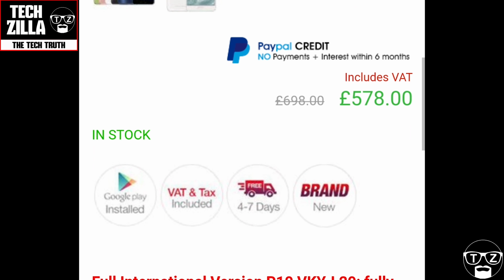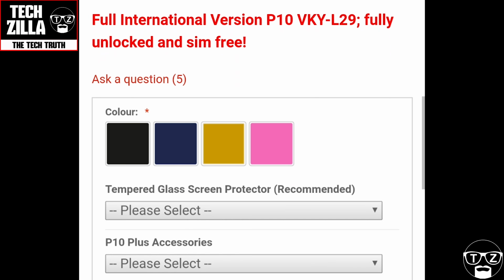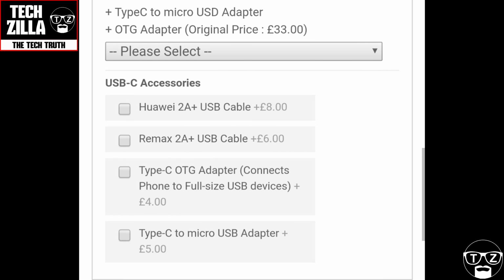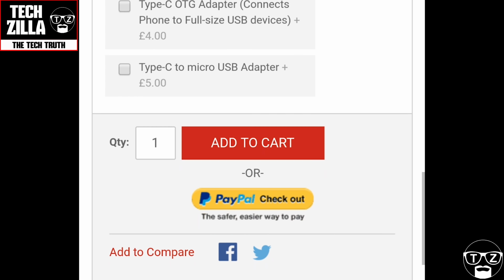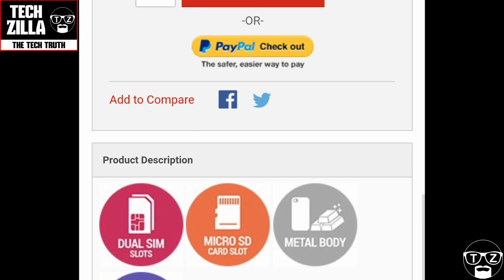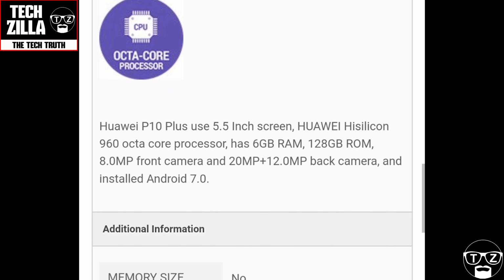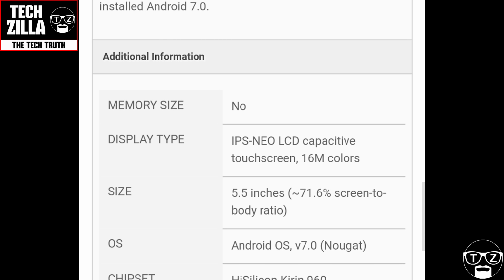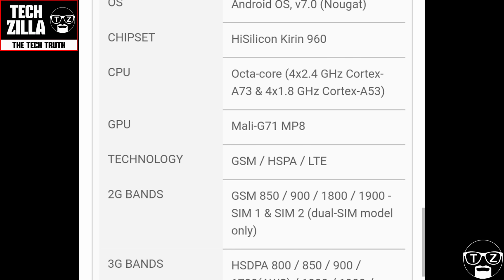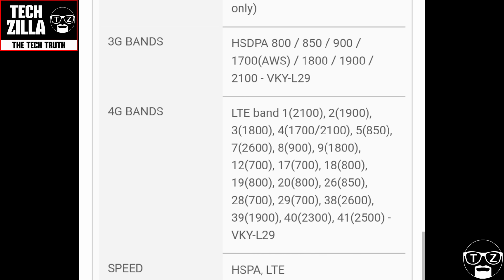It comes with 128 gigs of built-in storage, expandable up to 256 gigabytes using a micro SD card, running 6GB of RAM with the tried and tested Kirin 960 chipset. Octa-core CPU comprised of 4x2.4GHz Cortex A73s and 4x1.8GHz Cortex A53s. Topping this off is a Mali G71 MP8 GPU. Now I know a lot of you out there will be asking me what bands this phone has. Well, just have a look at this screenshot and you can work it out for yourself.